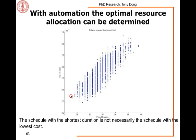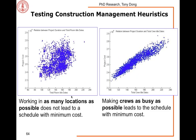We can also study the effect of the heuristics they were using on site. There were big fights between the superintendents. Some superintendents said, we will achieve lowest cost and fastest construction if we work in as many locations, as many rooms as possible at any given time. And others felt we need to just keep everybody as busy as possible. That will give us the best result. Well, we tested these approaches by, again, generating thousands of feasible schedules in the computer and analyzing them.